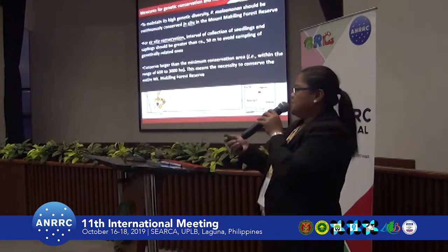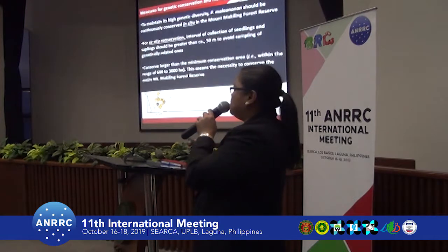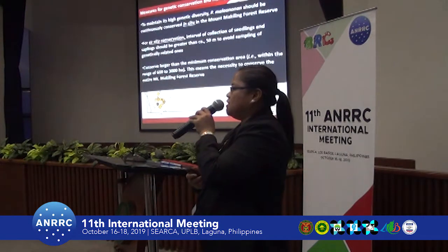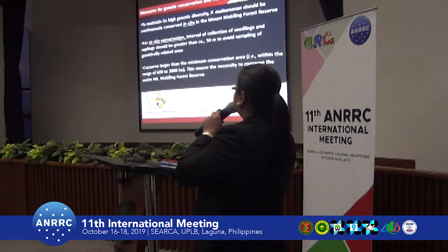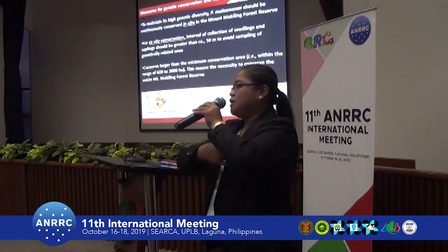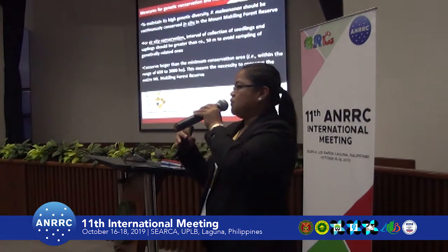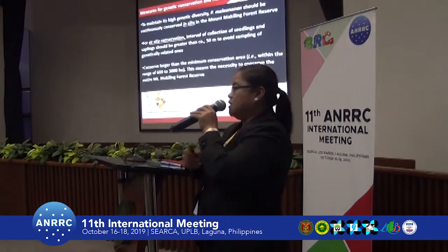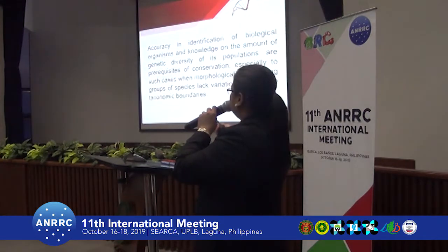Since at a larger area, the minimum conservation area for Parashorea malaanonan in MMFR ranges from 600 to 3,000 hectares, that is the minimum. This means that there is a necessity to conserve the entire Mount Makiling in order to avoid decreasing diversity of Parashorea malaanonan. These are based on nuclear markers.